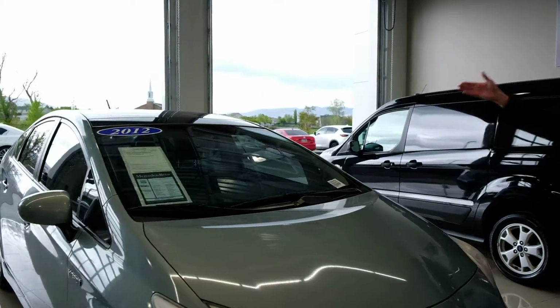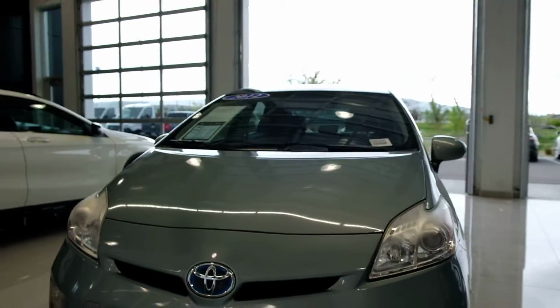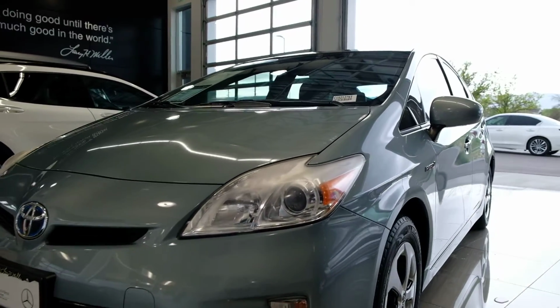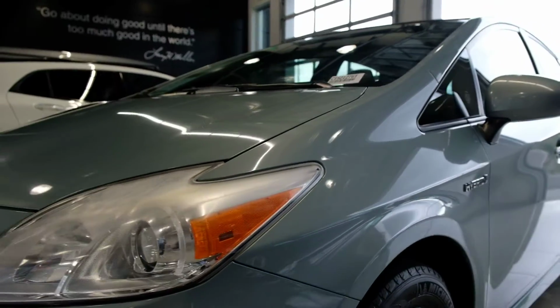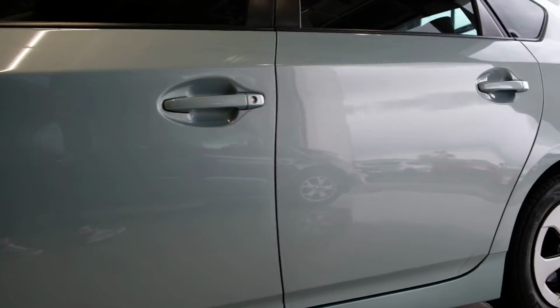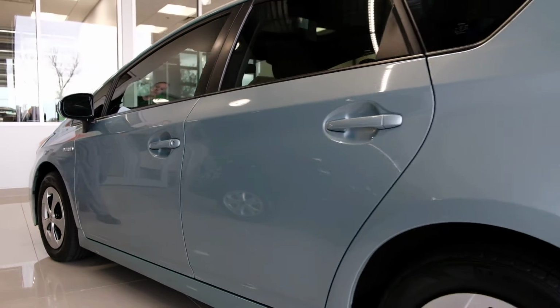Look what we've got. The most exciting car on the planet, right here. This is a hybrid. This is the Prius. And if you want fantastic fuel mileage and a great commuting car, this is it. How often do you get a nice 2012 down here for your review? It's here, come check it out. Pretty cool color, I think.